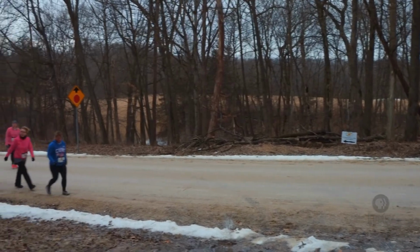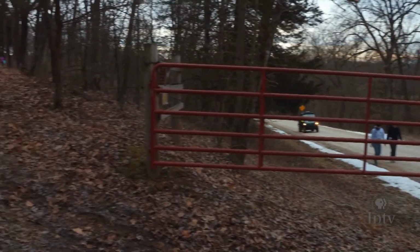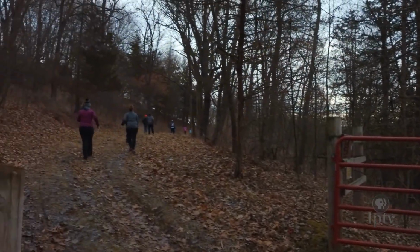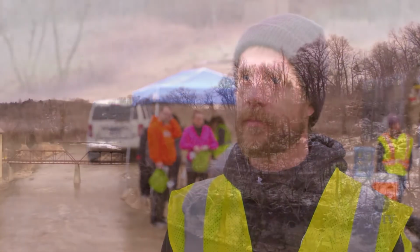We've got a lot of them who are trail runners, and you'll notice them by the big beards, the rugged shoes, that sort of thing. And then we've got some people who hate trail running but love the site and love to come out here and they'll walk it, or hate trail running but love the organization, so they want to come out and support us, and all of that's great by us.